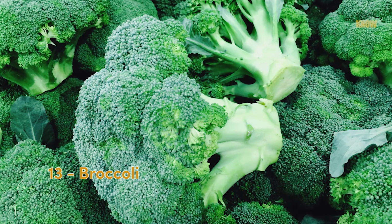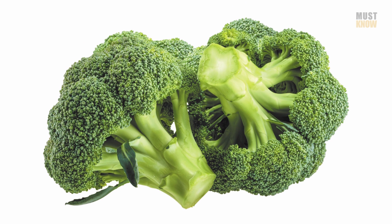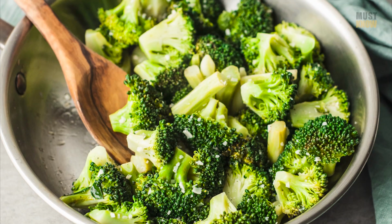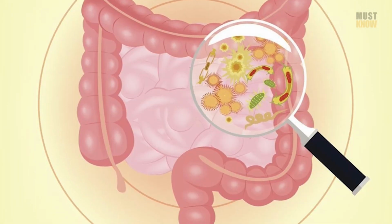Number 13. Broccoli. Broccoli is a cruciferous vegetable. Broccoli contains 89 milligrams of vitamin C per 100 grams. 1/2 cup of steamed broccoli contains 51 milligrams of vitamin C and it provides 57% of the DV for vitamin C and may lower your risk of inflammatory diseases.